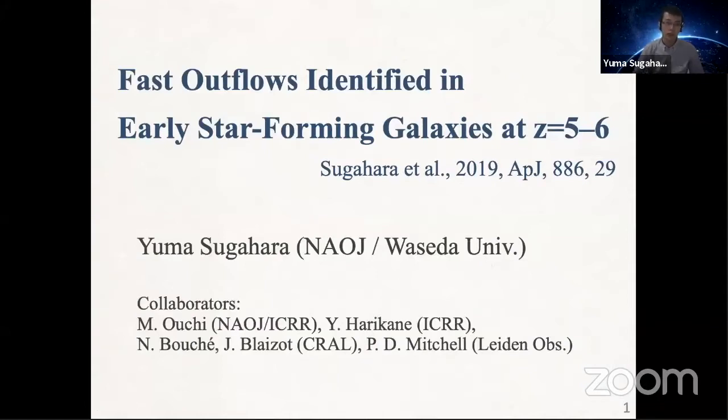I am Yuma Sugahara, a postdoc at the National Astronomical Observatory of Japan and Waseda University. I'd like to present the results in our last year paper for the first measurements of the galactic outflows in star-forming galaxies at redshift 5 to 6. This is collaborative work with these researchers.